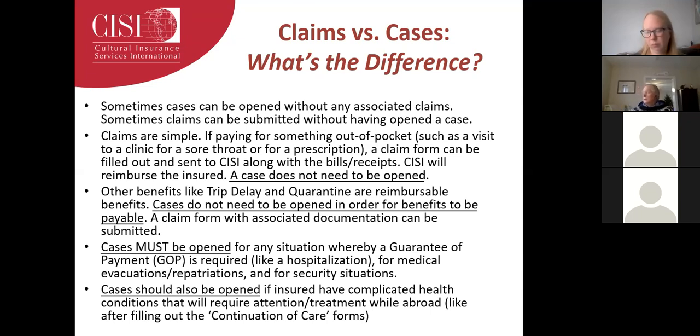But a case has to be opened for any situation where a guarantee of payment is required, like a hospitalization, or for medical evacuations, repatriations, or security situations. A guarantee of payment is essentially a way for us to pay for a visit so that you don't have to pay out of pocket. And it's going to be most common for hospitalizations.